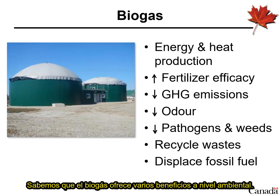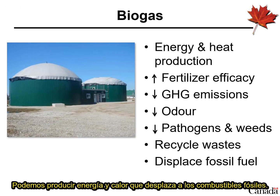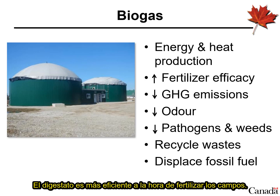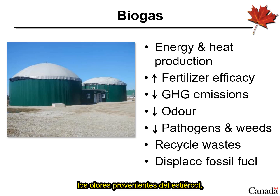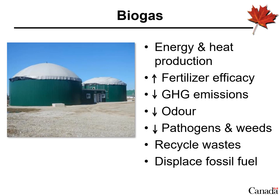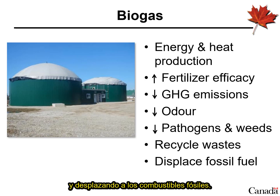So we know that biogas has several environmental benefits. We can produce energy and heat that displaces fossil fuels. The digestate has higher fertilizer efficacy in the fields. We can reduce greenhouse gas emissions, decrease odors from the manure, reduce pathogens and weed seeds because of the heat in the digestion process, and recycle wastes from other sectors, displacing fossil fuels.